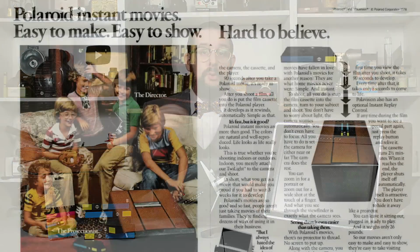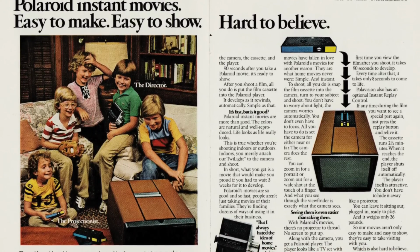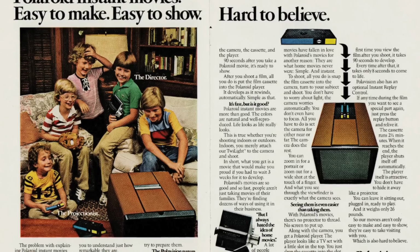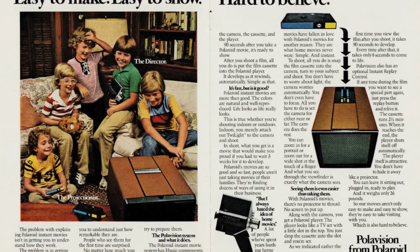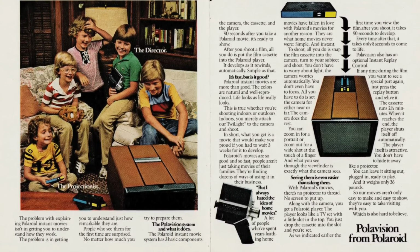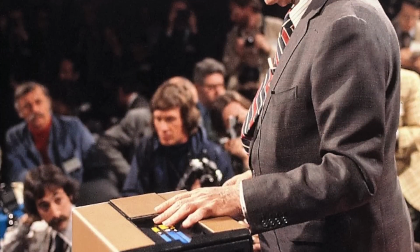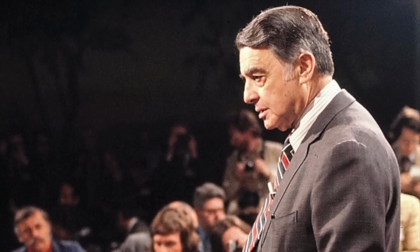So, as I said, Polavision was released to great fanfare in 1977, and this was supposed to be Polaroid's next big technical triumph. This was supposed to do for home movies what integral film and the SX70 camera had done for still photography 5 years earlier. At least that's how company founder and CEO Edwin Land saw it. This was really his pet project, his baby.